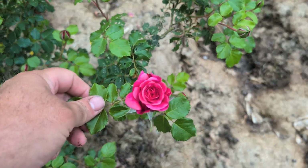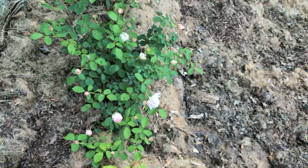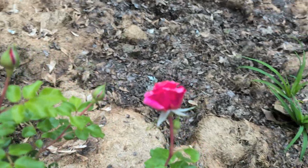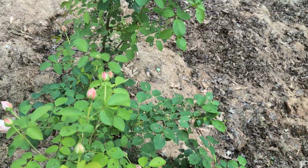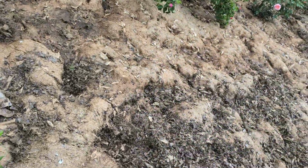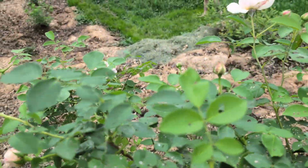I thought this was supposed to be Christopher Marlowe, but I'm having my doubts. It might be a newer English rose. I think there's too many petals on that to be Christopher Marlowe. This is Cymbeline. It's one of the older David Austin roses, English roses, whatever you want to call them. You can grow it as a climber. I grow it as a shrub.